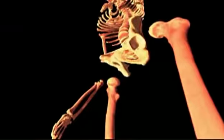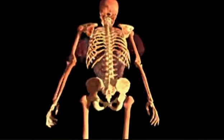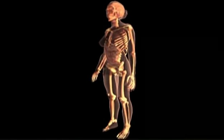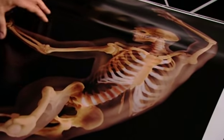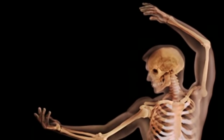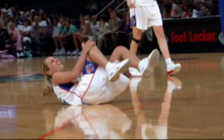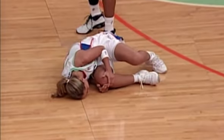Our skeleton, the superstructure of our existence. It defines our shape and dictates movement. It does so many things. It has tremendous mobility and elegance as it moves. It has all these elements of protection as well. But what if our body lets us down? I just felt a pop, and it just buckled. I didn't give up because it's just not in my nature to.